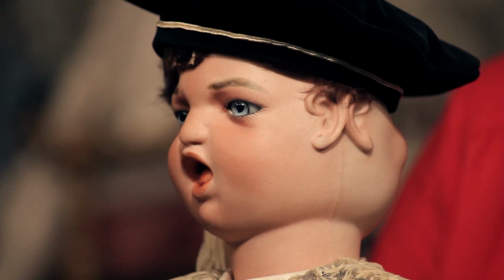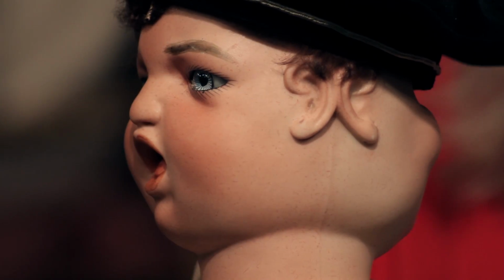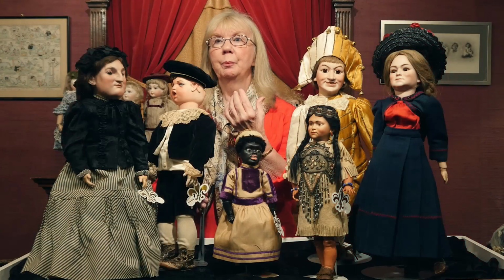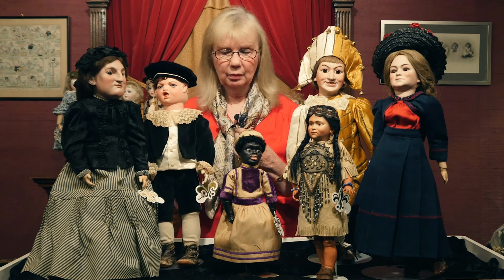If I turn to the side, I hope you can pick up the paperweight quality of the eyes, because he was making a character face but still sticking with the things that made his pretty bébés so wonderful.